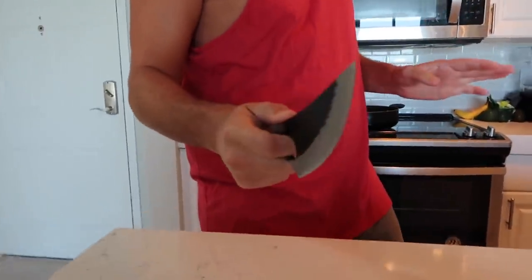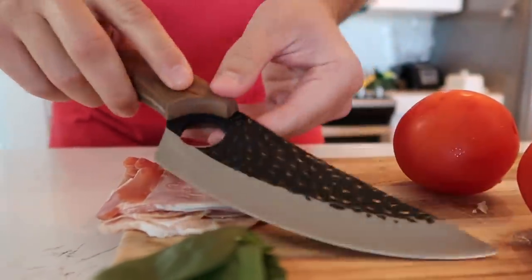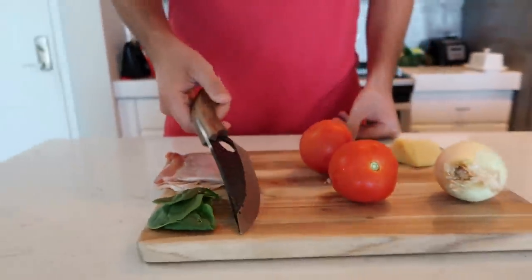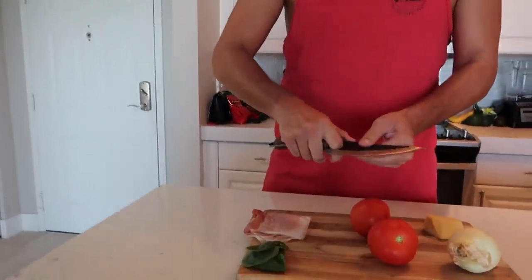So I got a fancy one. I ordered it from a company called Husk. It is a Japanese inspired knife. Let me just do a quick little infomercial. It's honestly beautiful. I love this knife, you guys. It's really easy to hold, which is nice because as you guys know, I have shaky hands. I have a tremor in my hand.